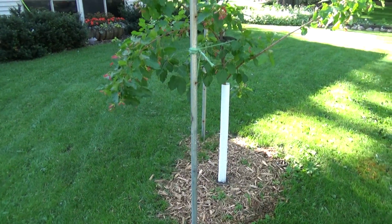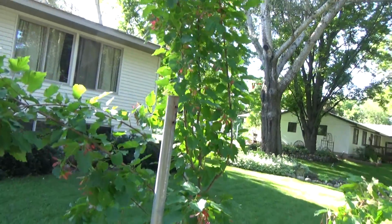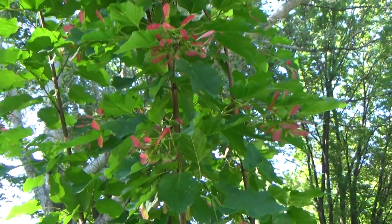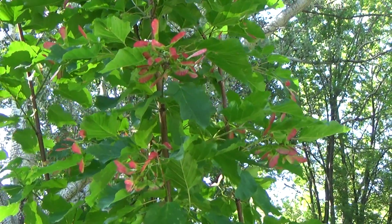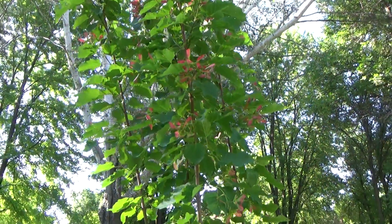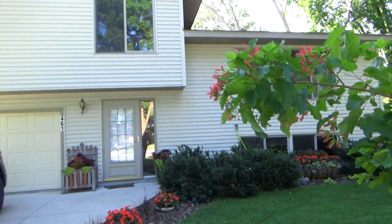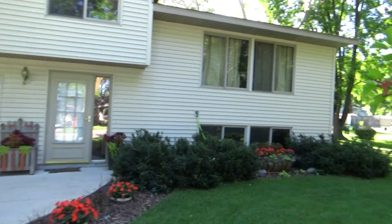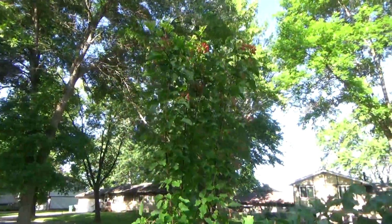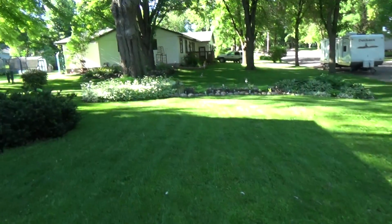First, this is my Hot Wings Tatarian Maple. I absolutely love, I don't know how you pronounce it, if it's samaras, but they are really cool. This will only get to be about 20 feet tall. I planted it so eventually it'll shade the front door, because that is super hot. This gets afternoon sun all day. That's a cute little tree right now. I hope it does well.